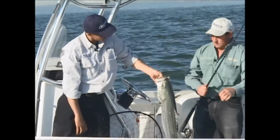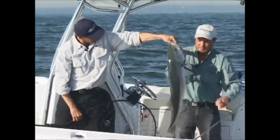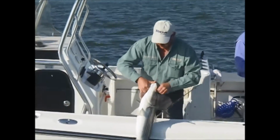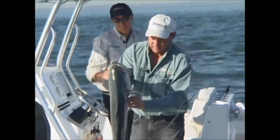Where's your fish? You unhook him. I could do that. Right there in the corner. Got some sea lice on him. Now I got him under the gill plate, but I'm nowhere near the gills. And let me just pop that circle hook out. Very nice. Good job. Not a bad start, right?